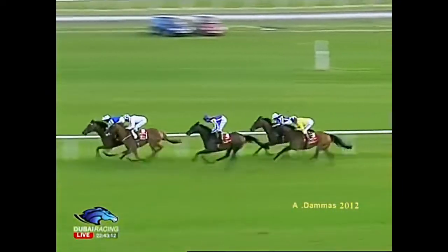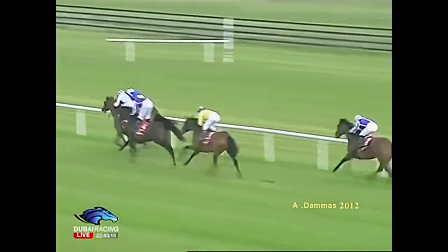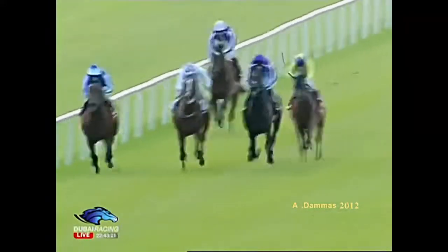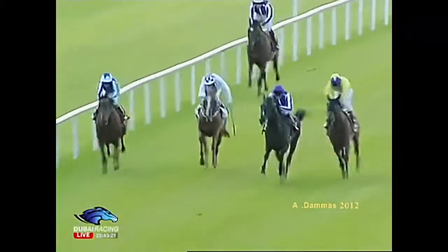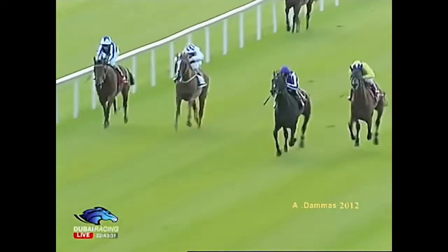Off the turn, inside the last three, Keed Mafeed from Light Heavy. Camelot moves up in third. Born to See is next. Astrology is dropped right out of contention. And here comes Camelot now on the outside, but Keed Mafeed on the far side. Light Heavy and Born to See up the centre of the track. And then Camelot just wandering a little bit. He's in front. Born to See is throwing down a challenge.